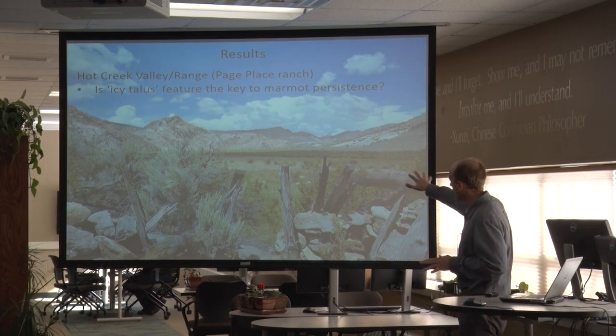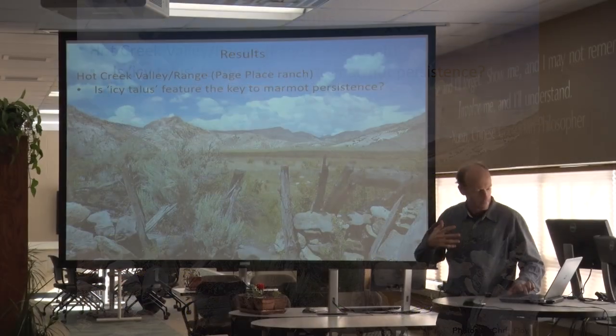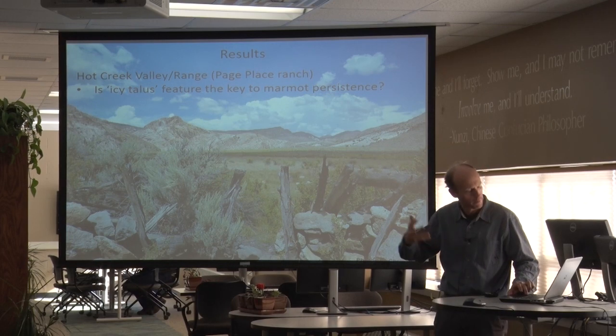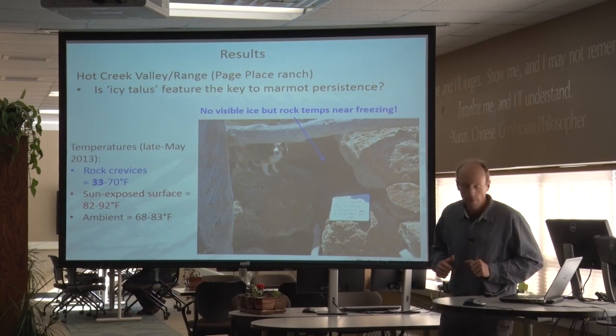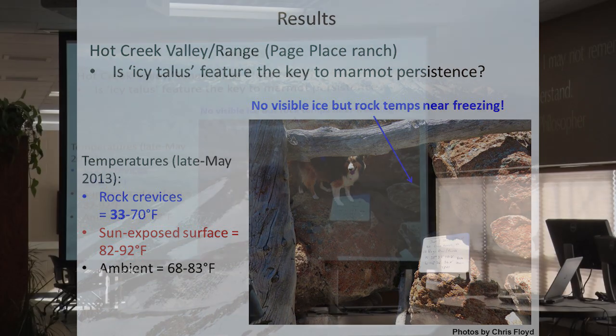This is looking out. There are some springs in there, some wet valleys, but low elevation. The vegetation's not really what you'd find marmots in, but a lot of good rock. We didn't find any visible ice, but the rock temperatures were all right at freezing back there. Temperatures of the crevices going up slope were 33 to 70, but we were getting 45 degree air coming out of talus 30 meters up higher. Sun-exposed rock was 82 to 92. The rocks themselves were relatively cool on the surface, even in direct sun, because of this cool air, and the ambient temperature was about 68 to 83.